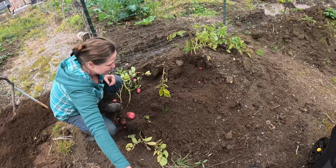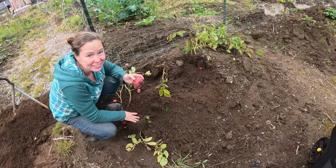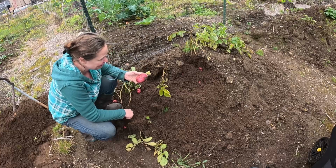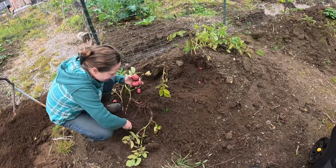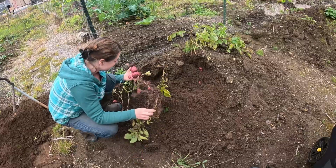That first bed was pretty minimal. I was not expecting much, but I dug into the second bed and I'm seeing mostly red, so I'm really excited, and this is very promising. Hopefully we got a lot more potatoes in this little tiny bed.